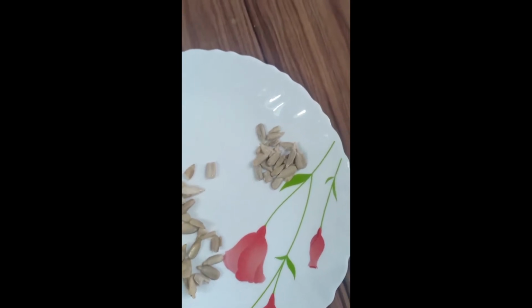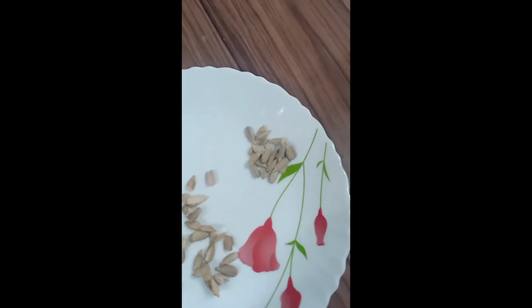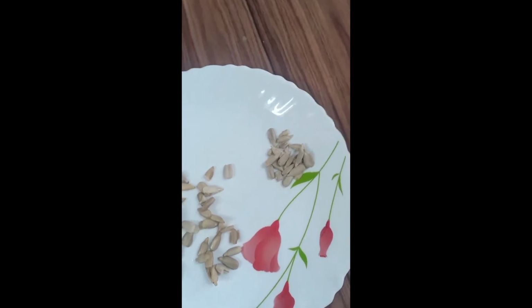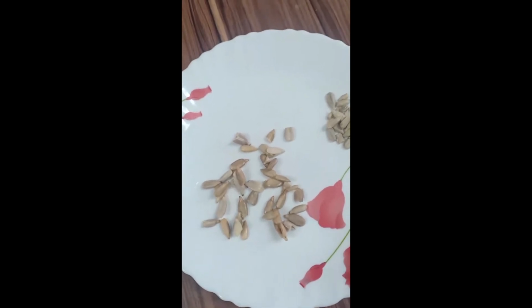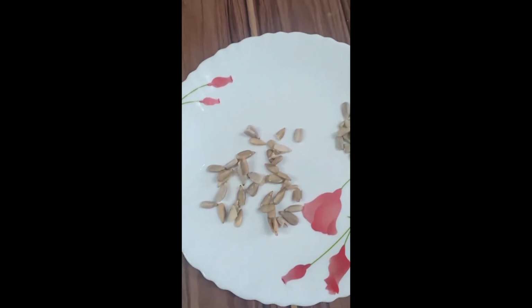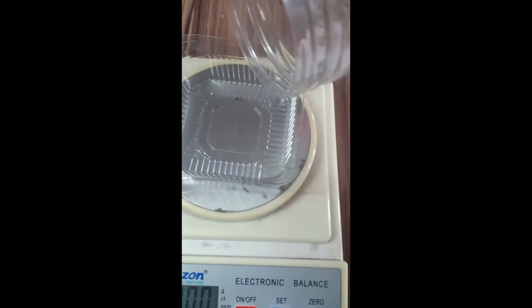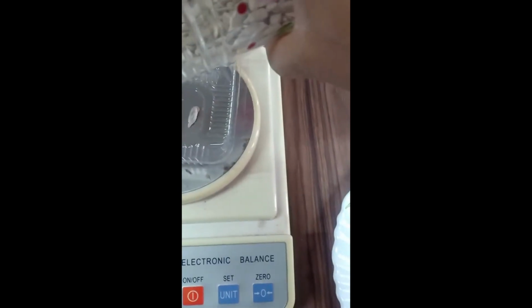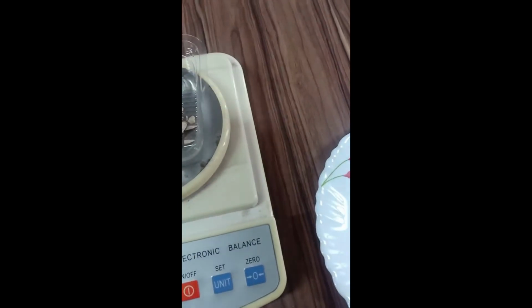Generally, if you are taking from the plant, there is a covering that is blackish in color. So you have to remove the blackish seed coat materials, and then put it in water overnight. After soaking in water, we can take 30 grams. How many grams? 30 grams of these seeds. If you take this 30 gram seed daily, then it is very helpful for our health.